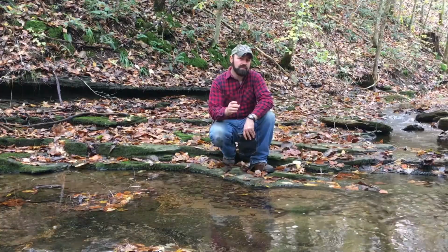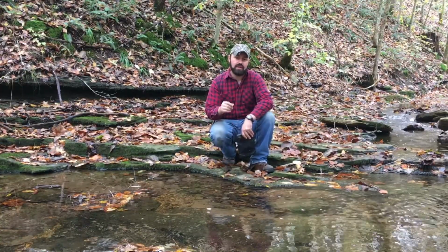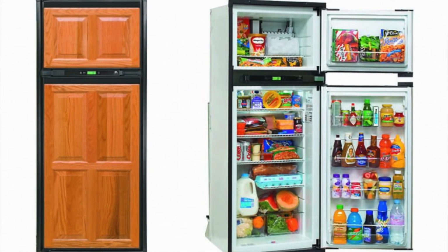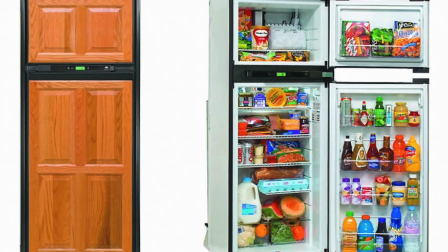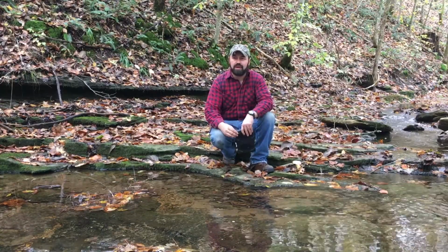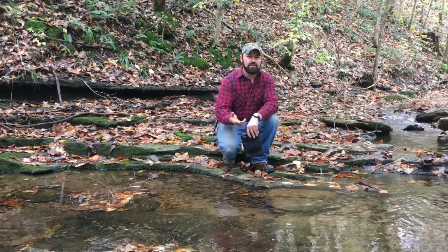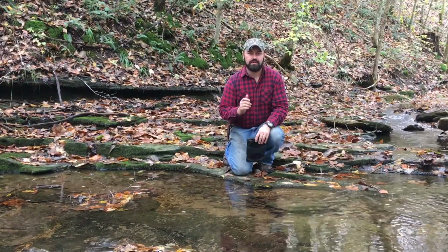So have a form of refrigeration. Something I've looked at doing is buying an old RV refrigerator that runs off AC, DC, and propane. So a very versatile unit. It's not the biggest thing in the world, but for just a single person like myself, or a married couple, or maybe even a couple with a child, could probably use one of those refrigerators on a regular basis, and they wouldn't be hurting for capacity.